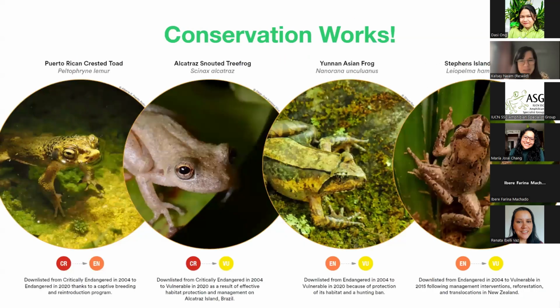Okay, now for some good news. There is increasing evidence that conservation efforts are working and positively impacting amphibians. Since 1980, the extinction risk of at least 63 amphibian species has decreased, so their category has improved, primarily due to better protection and management of their habitat. These conservation efforts have also been really important in preventing further increases in extinction risk for countless other species.